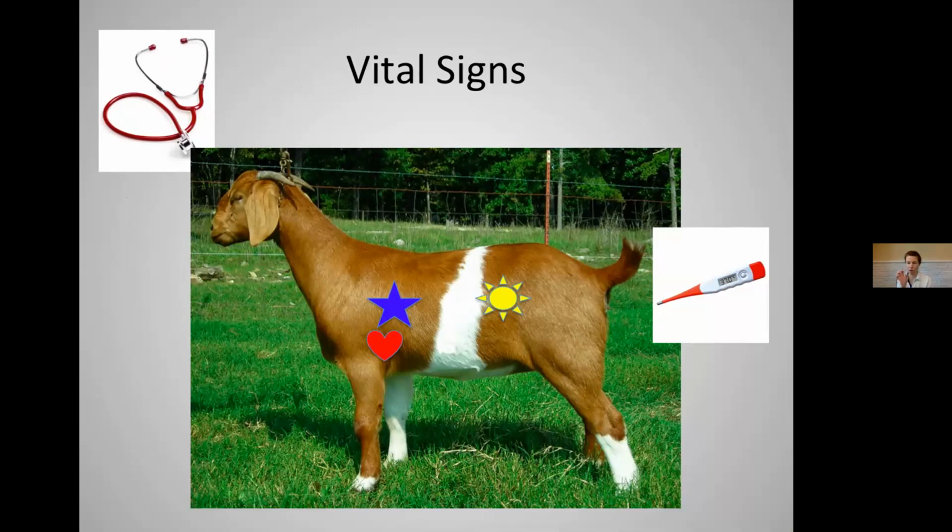Sometimes you have to move it around, and in ruminants it can be hard to hear. The star is over where we're going to listen for lung sounds, so really just right above where you listen to the heart. The little sun is where we're going to listen for rumen contractions. I know we've talked about this before with several of the care team members, but basically a rumen contraction to me sounds like waves crashing on the beach. And you should hear 1 to 2 wave crashes in a minute in a normal animal.